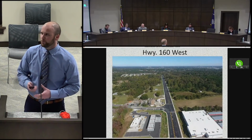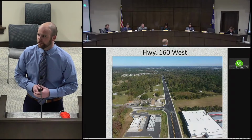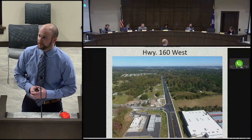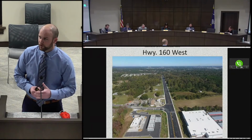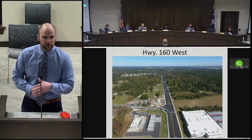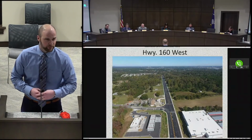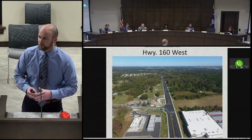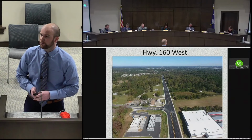So Highway 160 West, this project did finish up late last year. 5-lane widening all the way to the North Carolina state line. That intersection there is Zor Road. There is a traffic signal there. So this project, we were able to come in about $1 million under what the contract bid price was. So that money will just trickle down to other Pennies 3 projects. But I think this project turned out really well. Considering all things, minimal issues during construction. Contractor did a good job on this one.